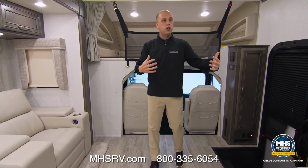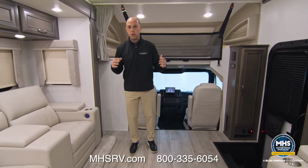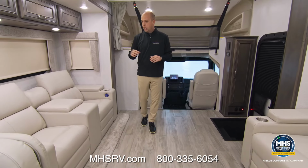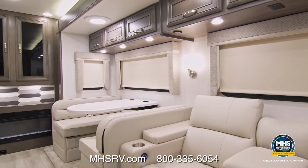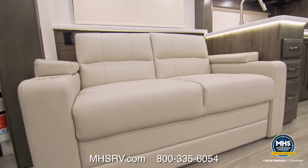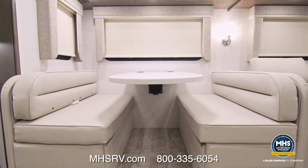So we'll transition now into the living space. This is going to be our 37M floor plan. This is hands down our most popular. The reason is you can see there's an abundance of seating space. You have cross-directional theater seats from a televator as well as a sound bar. You have a nice beautiful sofa as well as a dinette. So if you do plan on traveling with multiple people or plan on having this as more of the party camper, by all means you have the ability to do it in this floor plan.